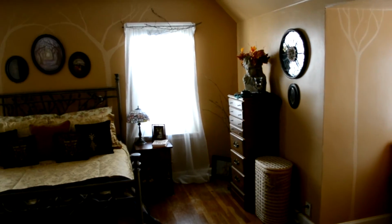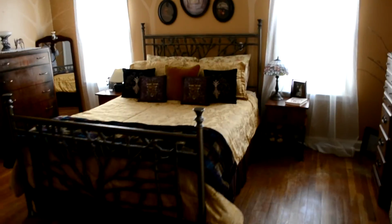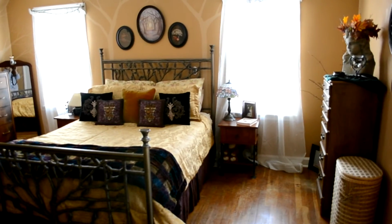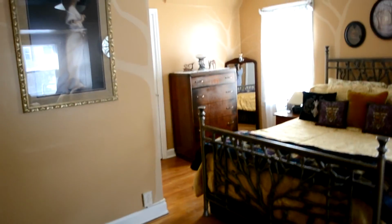I've taken photographs of this room so many times I feel like I'm repeating myself by showing you all of this, but hopefully you still enjoy it. There is the tree bed that I fell in love with as soon as I saw it on Craigslist and absolutely had to own it.